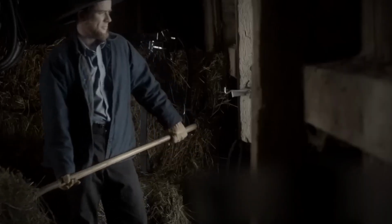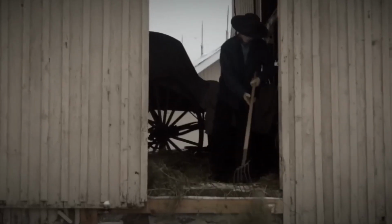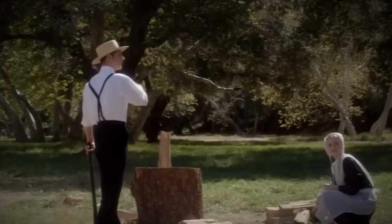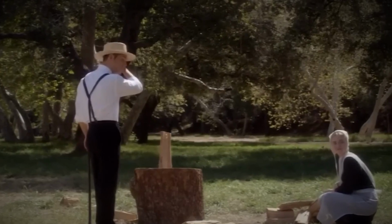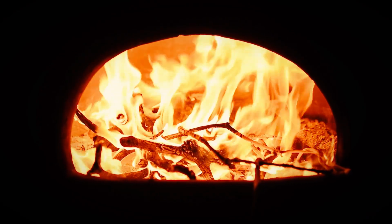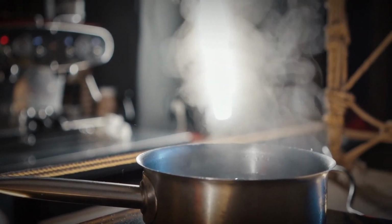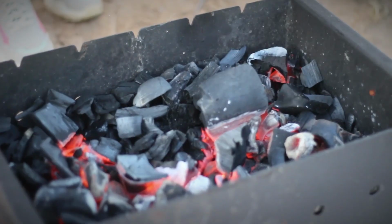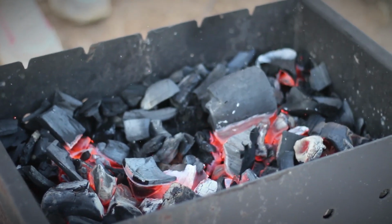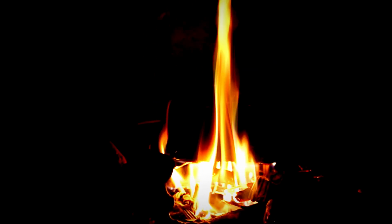Gravity-fed systems can deliver water at room temperature, but for warm showers, the water needs to be heated first. This is where the Amish get creative. They often connect the tank to a wood stove or solar water heater, ensuring the water is warmed before it flows into the shower. During colder months, the tank itself might be insulated with materials like straw or foam to prevent freezing and to keep the water warm for longer periods.